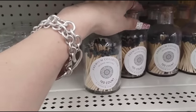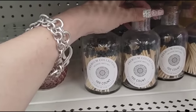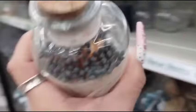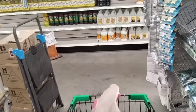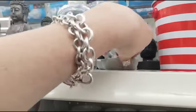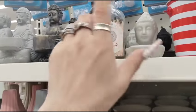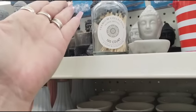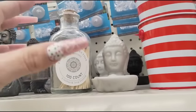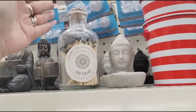They're back, and this is the incense matches, 100 count in the bottle, which is absolutely adorable. So what would be really cute is to do something like this. Watch, we'll make something really quick. All right, here's an incense holder. So I would get the incense, this, and that would look really nice. That's a $3.75 gift, $3.75 a gift. So that would be nice as well.